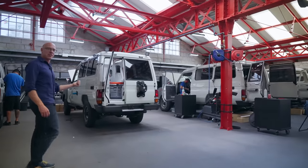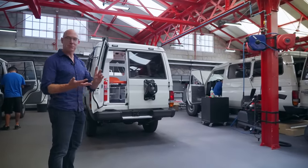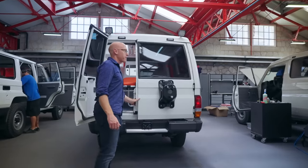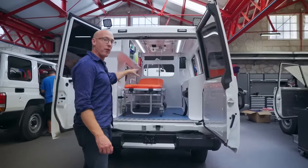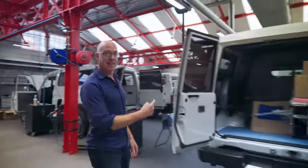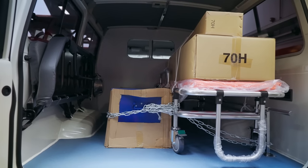At the upper end, they turn these 70 series Land Cruisers into all sorts of things. Mobile workshops, laboratories, libraries, mother and baby clinics, prison vans, and even ambulances. Look, this one's fully kitted out with all sorts of stuff in here so they can operate on people in the back, whereas this one over here is much simpler. This is the let's get them to hospital as quickly as we can one, which has basically got a wipe clean floor and a stretcher.